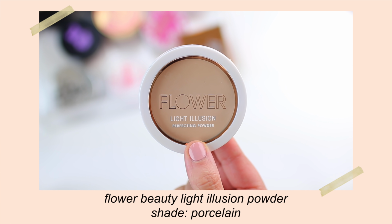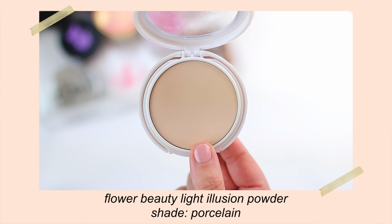It's supposed to give you more of a soft focus effect, but it also has medium to buildable coverage, so I do think it is a great option to use as a powder foundation if you don't want something too heavy. They say that it has blurring pigments in it, so it's supposed to give your skin a very smooth, even look, and I would definitely say that that is the case.